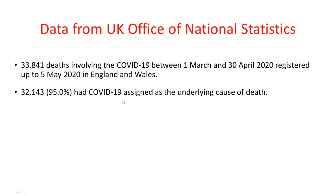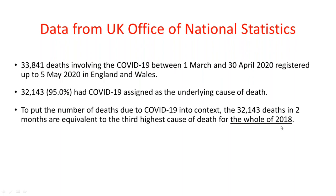And to put that in context, the number of COVID deaths in this 2-month window would be the third highest cause of death for the whole of 2018. So it's like one of the most common causes of death for a year, all squashed into 2 months.